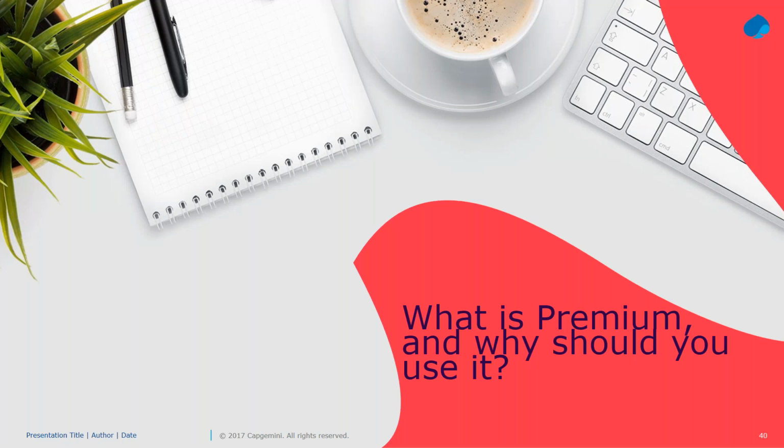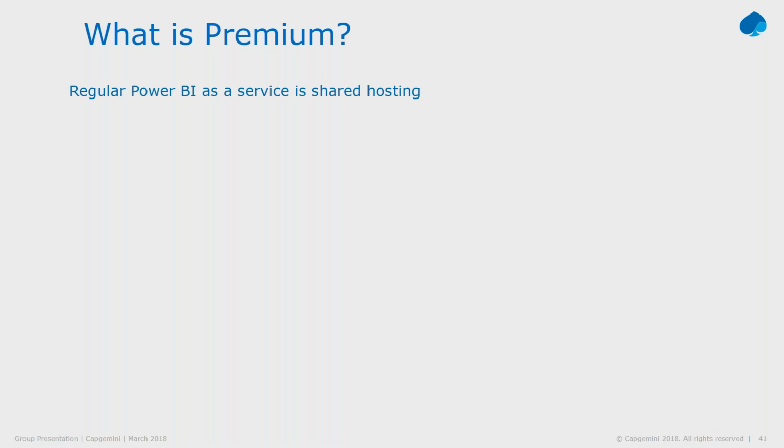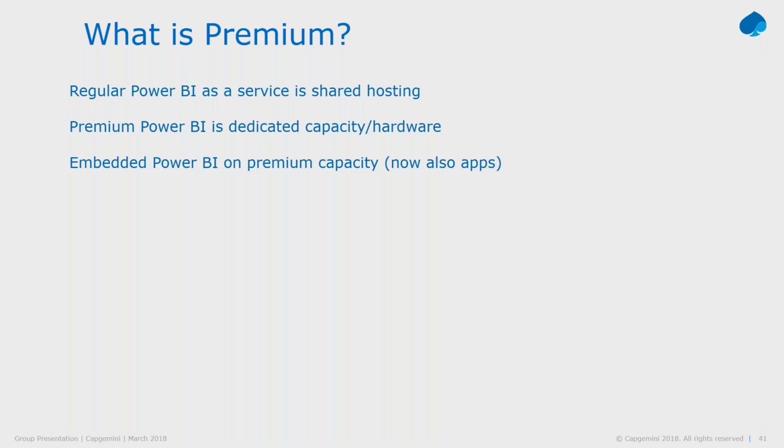So what is a premium tier and why should you use it? Well, regular Power BI as a service is shared hosting, whereas premium Power BI is a dedicated capacity and dedicated hardware. Earlier you had to do embedded Power BI only on premium capacity. Now it's also available in apps. If you read Chris Webb's blog, you will see he has a nice way of testing premium capacity through embedded Power BI.